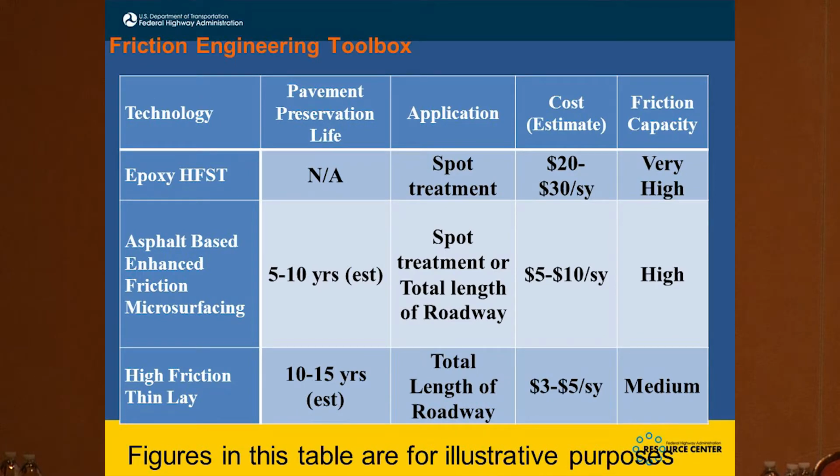You can see the second column says pavement preservation. That is the conventional way of you think of pavement preservation. Crack sealing, bringing back some life to the pavement surface from a longevity, durability standpoint. And that's why the epoxy high friction surface treatment has a not applicable in its box. And as you go across, you have application, again, spot treatment for the epoxy high friction surface treatment.